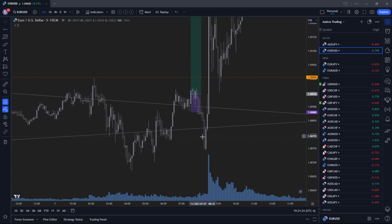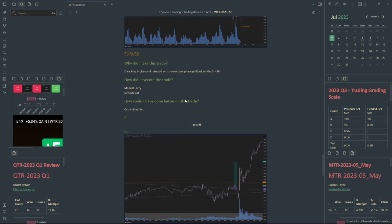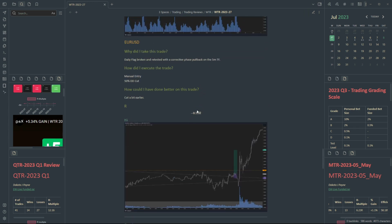And price came back down for another test and then went up. On my personal account, I was able to get back in, but on my funded account, I didn't get back in. And what I'm tracking on YouTube are my funded accounts. End of the year, I will go ahead and give an update on my personal account and at the yearly review. And that was the final trade of the week. Lost about negative 0.77 R.